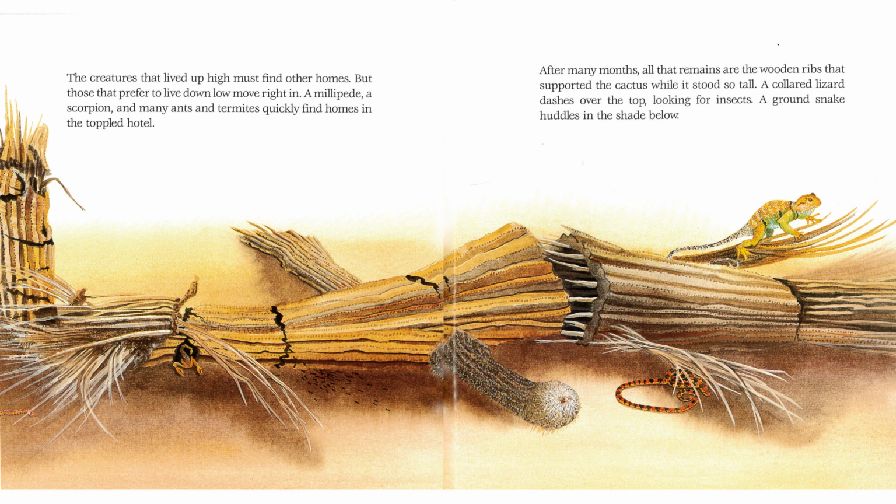A millipede, a scorpion, and many ants and termites quickly find homes in the toppled hotel. After many months, all that remains are the wooden ribs that supported the cactus while it stood so tall. A collared lizard dashes over the top looking for insects. A ground snake huddles in the shade below.